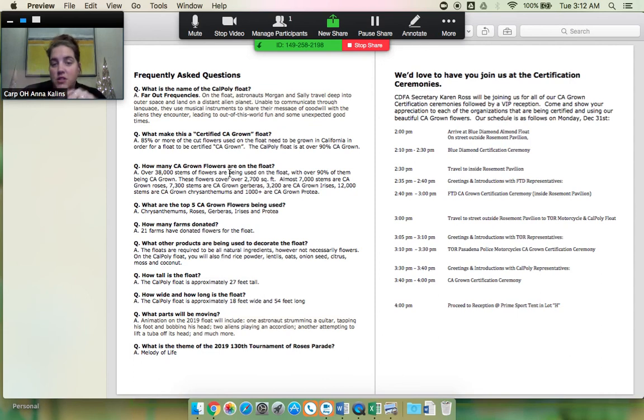And then some just general dimensions of how tall the float is: 27 feet tall. How wide? It's 18 feet wide and 54 feet long.